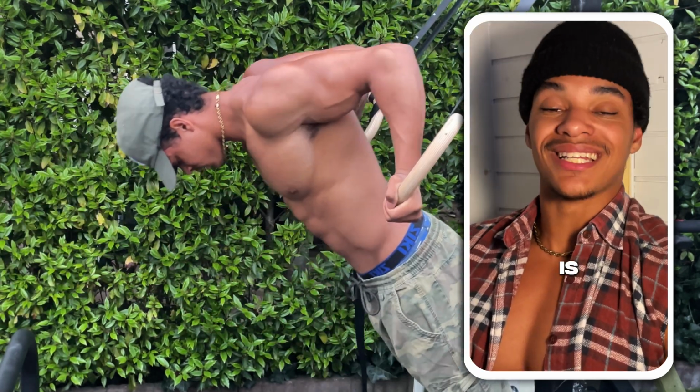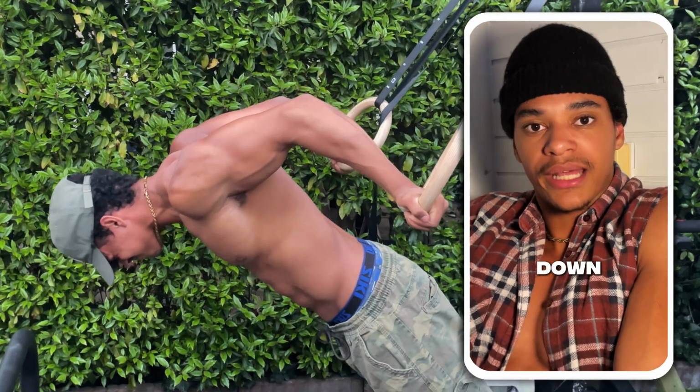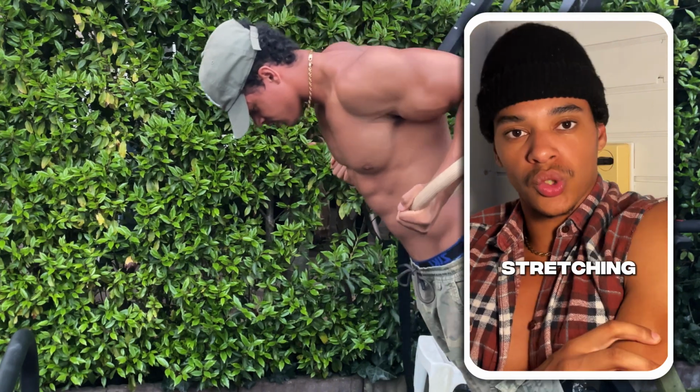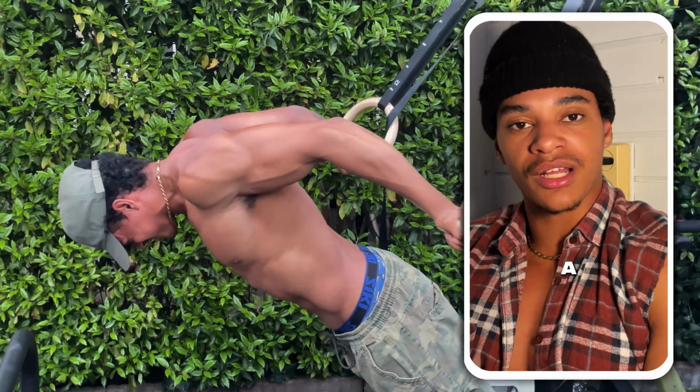The effective thing about this is the negative part. The negative part basically assures you that you're keeping tension on every single part of the way down while having a crazy amount of stretching on that stretched position. And that is how you're going to build the maximum amount of muscle, by having a lot of tension on that stretch.